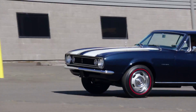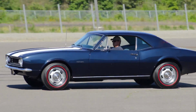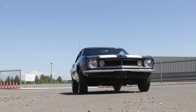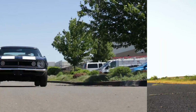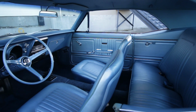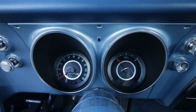Trans Am rules dictated that 1,000 consumer-level cars be sold to qualify a car model for competition, but there were only 602 '67 Z28s built. Chevrolet was able to slip some other 350-powered Camaros into a different class of SCCA racing, and they counted towards the 1,000 car minimum.